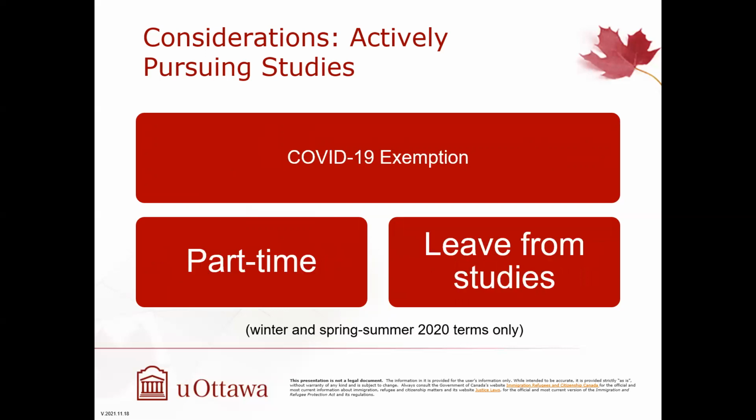I also briefly mentioned the COVID-19 related exemptions for the postgrad work permit eligibility. During the winter and spring 2020 terms, peak COVID times, there was an exception for students who were forced because of the pandemic to either become part-time or take a leave from their studies. That exception was special for COVID-19, and it only applies to the winter, spring and summer 2020 terms.